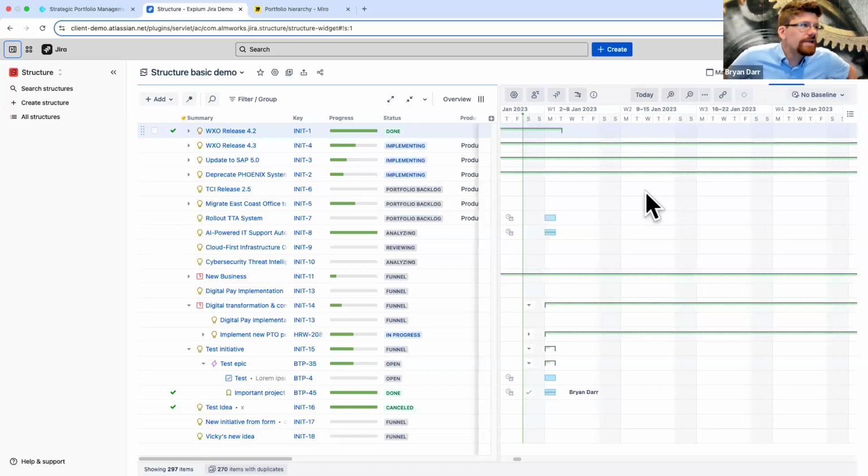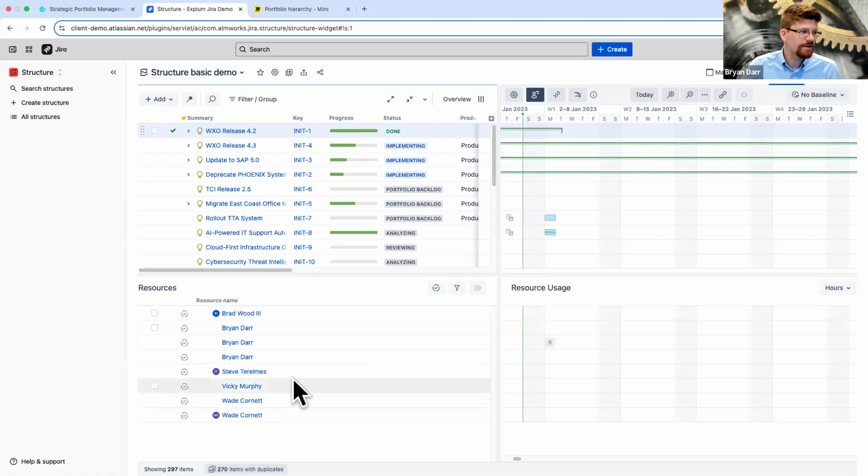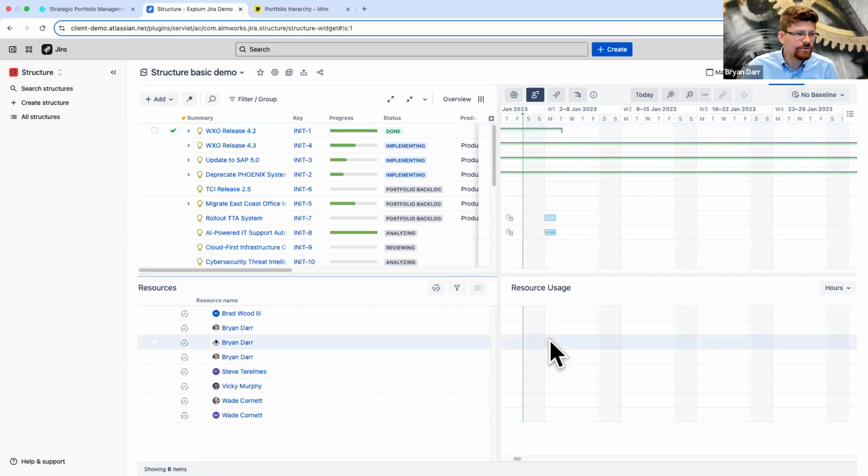And there's a couple of really compelling features within Structure. One of them is that I can turn on the resourcing module, and there's a couple of me in here, you can see from testing, I can do actual resource capacity management for a work item. So I can see that probably one of these two work items or a child is assigned to me at 8 story points for this chunk.